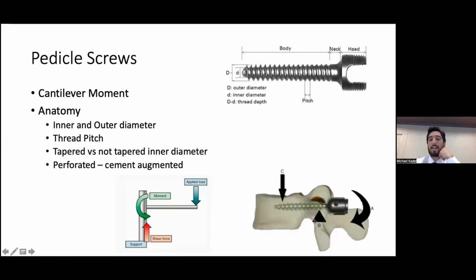Each screw has a cantilever moment. What is a cantilever moment? Basically, it's a bar here, which is your screw, attached to another rod that's holding it. The cantilever moment is this circle here. As the force is applied downward, you have a bending moment here at the attachment site, and the shear force is what's resisting this. So in terms of this surgery, you have your applied load, which is the weight of the body going down the vertebral body, and then you're bending the screw as it's attached to the rod, and the fulcrum is right where it enters the bone.